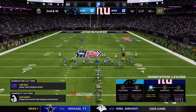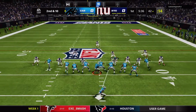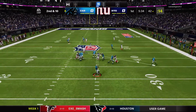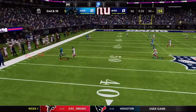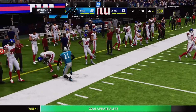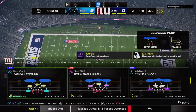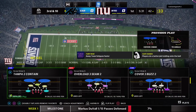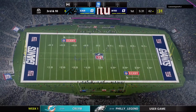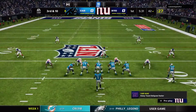So now 2nd and 10 after the incompletion on 1st down. They'll look to throw again. And this throw incomplete. Well, the defender all over him that time, but it's going to lead to 3rd down. That's what you're going to need to do against those big receivers. You got to get in there and get physical with them. That time he got in close, got in tight, and knocked the ball away.